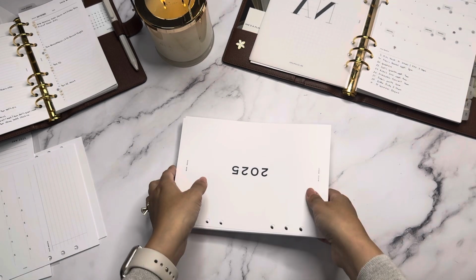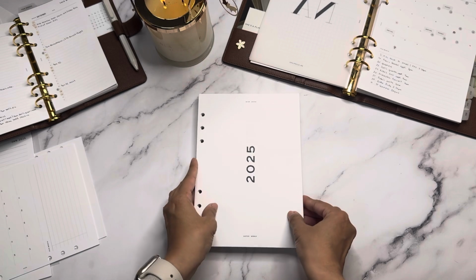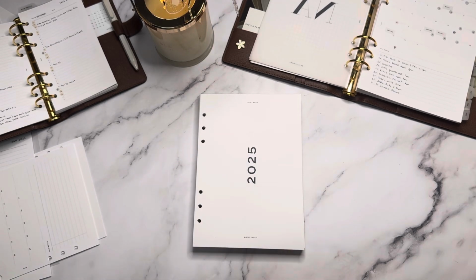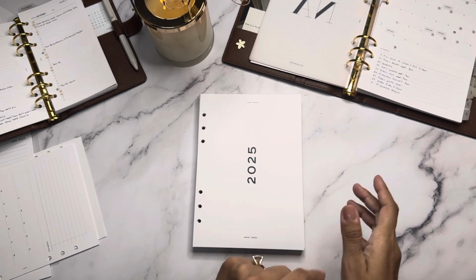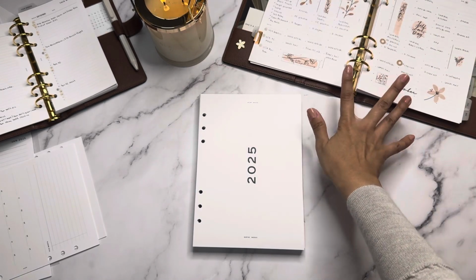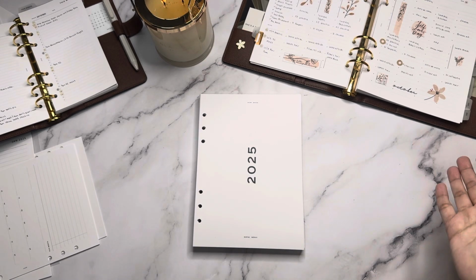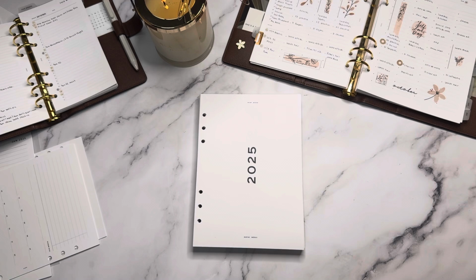And finally, I have this huge stack. So this may be a game changer to my planning for 2025, okay? As I just showed you, I am currently in these here, right? These are undated though. And, you know, as much as I hate undated planning, this I felt was the best option for me at the moment. Mostly because I figured that that's the way my brain has been kind of thinking. I don't know, I can't even explain it.